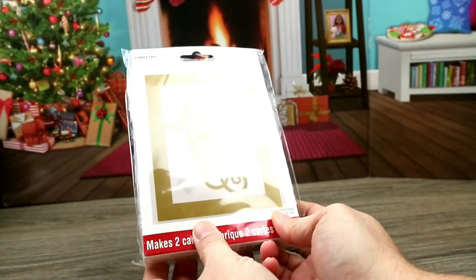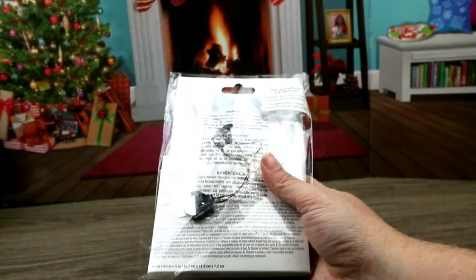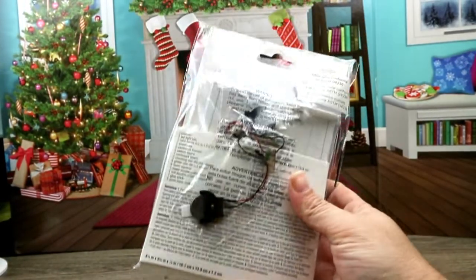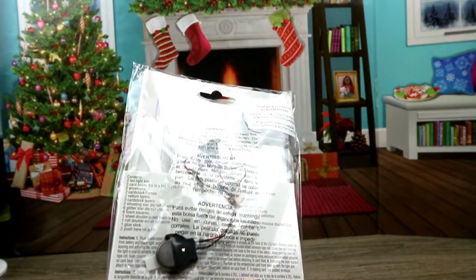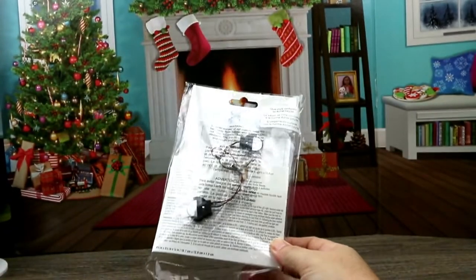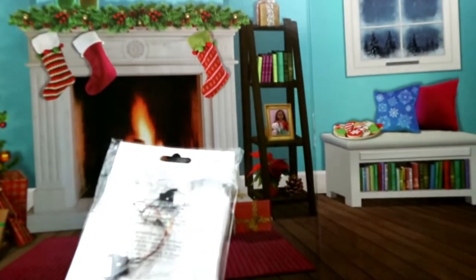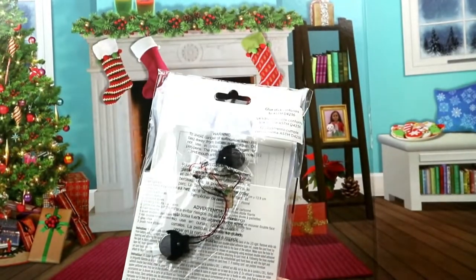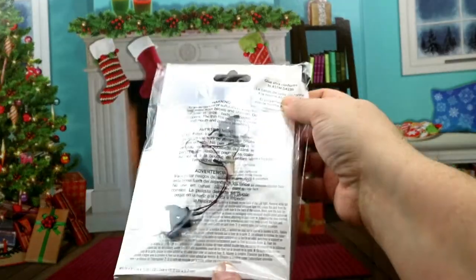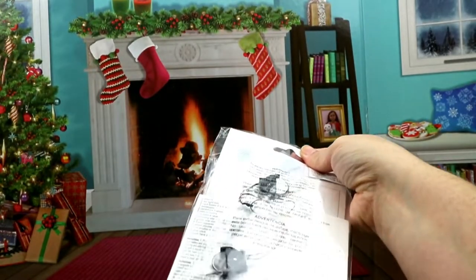Yeah, we're going to go ahead and open this and see what all it has. I don't know why the camera wants to look so dark lately. Let's try to brighten that up a little bit. If it's too dark, I'll end up brightening it. I think it needs to be. Okay, so we're gonna go ahead and open this.